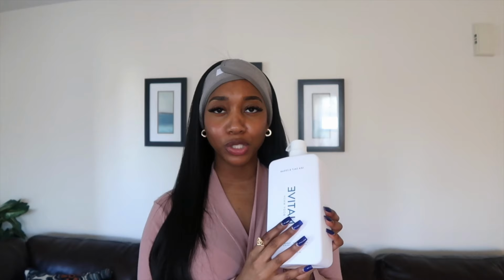I got the stuff, y'all. Okay, and I also got the Native Body Wash. This one is in the scent Sea Salt. I don't know. They didn't have many scents to pick from at Target. Literally, they had this one, and then they had the Girl Scout cookie scents, like Thin Mints and the little shortbread cookie. I didn't want that.